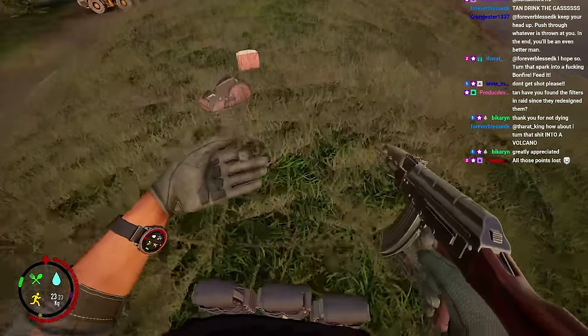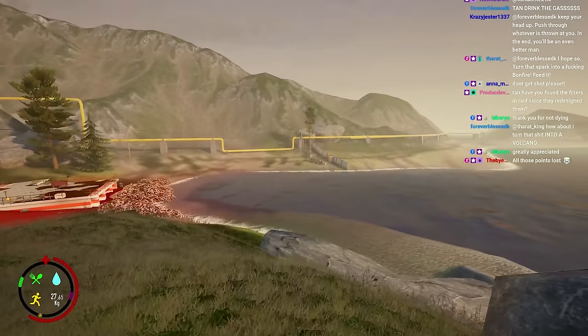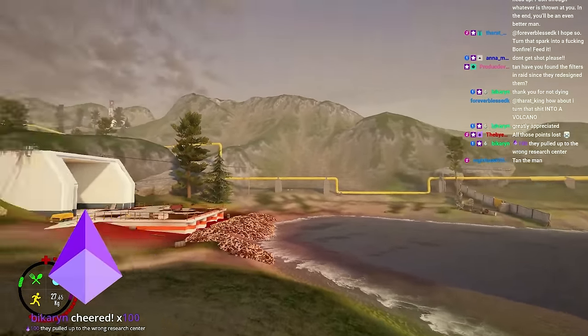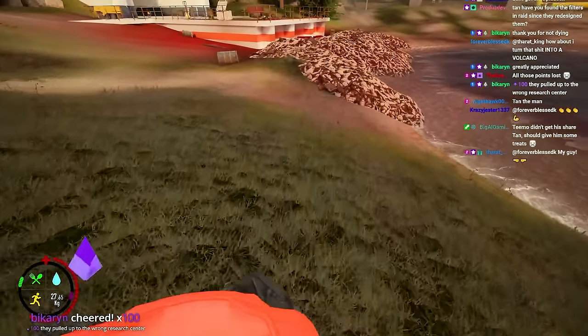Oh my god, he hit me a decent amount. Uh-oh. I think we have enough time though, chat. I think we have enough time. I think we'll make it. They pulled up to the wrong research center.